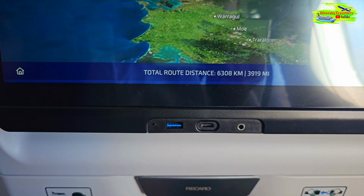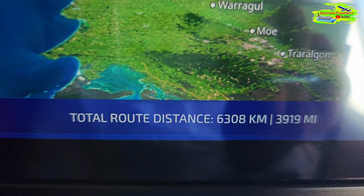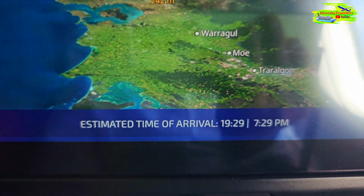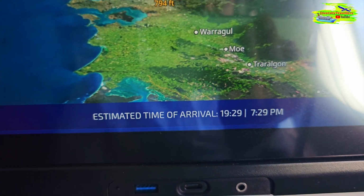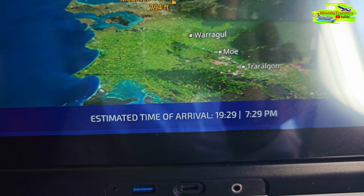So it says the total route distance is 6,308 kilometers. The estimated time of arrival at the destination is 7:29, so in the evening. So it's going to be arriving at a very decent time.